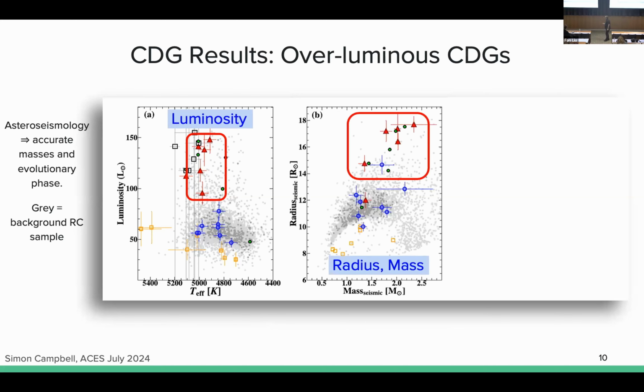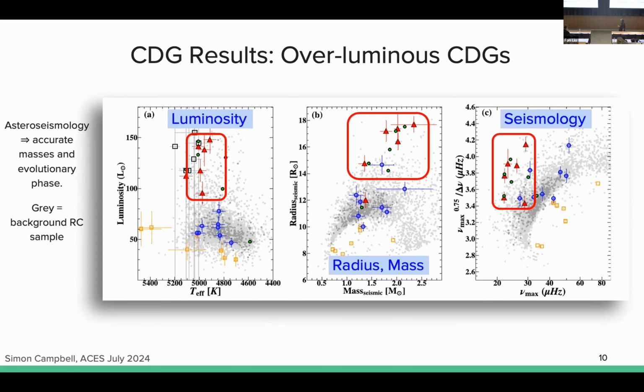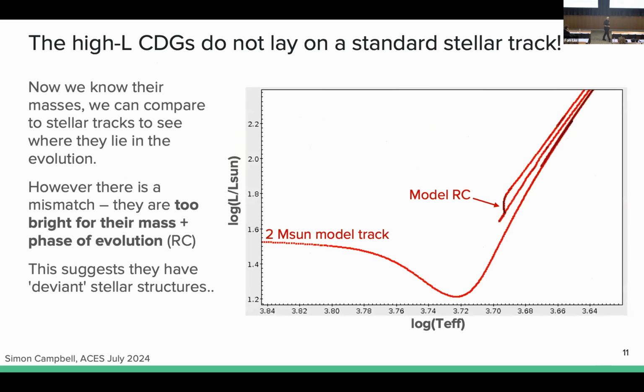In terms of mass, they really stand out in terms of radius, actually. For their given mass, which we now know from astroseismology, they are outliers up here in radius. So they're not only bright, they're puffed up. They're much larger than their counterparts. I forgot to mention that the gray dots in the background are red clumps, sort of a control sample. So the bulk of them are in here, and then you have these outliers. If we look at the raw seismology over here, they're outlying in the raw seismology as well. That's a good sanity check. So they're all around just weird stars, these overluminous red giants, red clump stars.